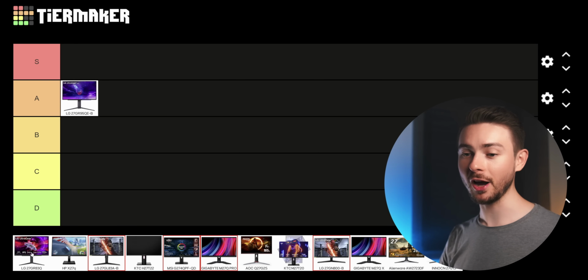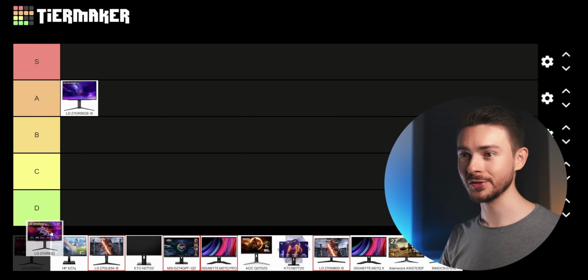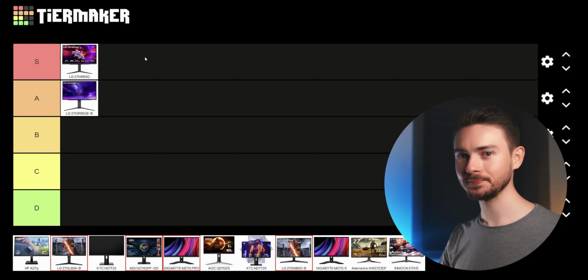The 27G-R83Q regularly can be had for about $350 to $400 US. I have international links of all of these monitors in the video description if you want to check the current pricing in your region or buy something. Now, at this price point, it already starts competing with monitors of the 144Hz class, which is kinda insane. So, easy S tier.